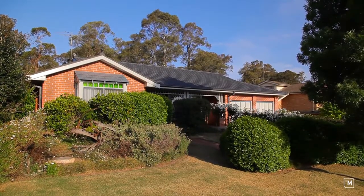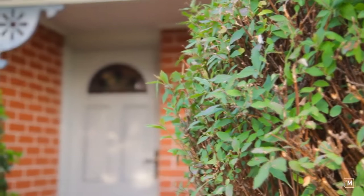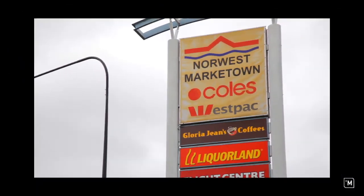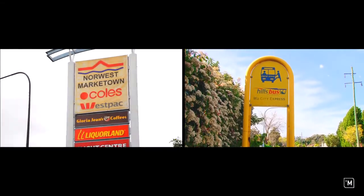I'd like to welcome you here today to this prestigious single level at number 6 Corrumbene Court, Bella Vista. The property's positioned only minutes from Norwest Market Town, M2 City Bus, Windsor Road and local schools.